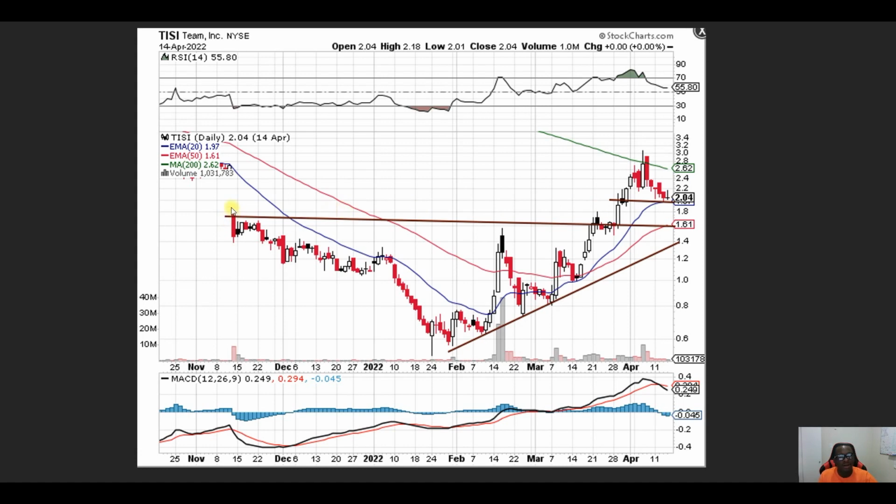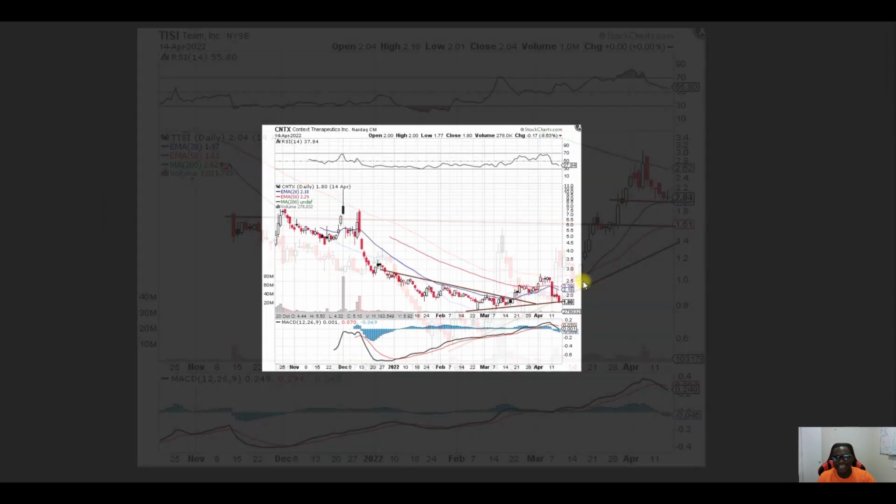The reason is because, looking at the left side, we've been really holding that area as well, right? Because why? We rejected that area, now we rejected that area. So if that fails, then we're looking for a little bit of 20 cents down to the downside.